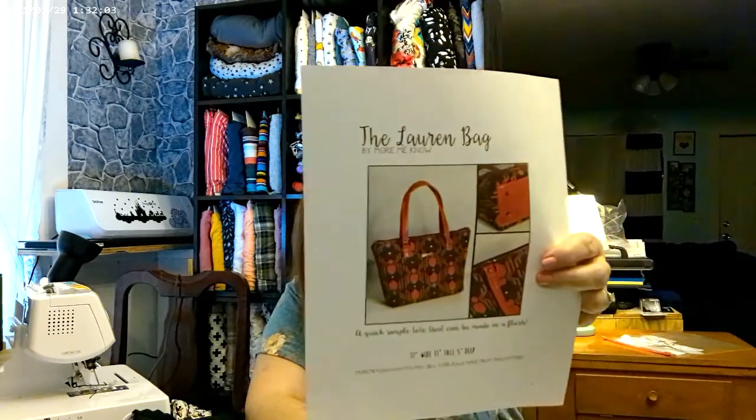And I also decided, I watch Lauren Mormino from So Whatever, that's her Facebook group, and her YouTube is Lauren Mormino. I'll put all the links down below. Anyways, she does bag making, and the bag that I'm working on is a Lauren bag. She actually named this one after herself. And it's a very simple bag, and if you're a beginner, I think it would be very beginner friendly.